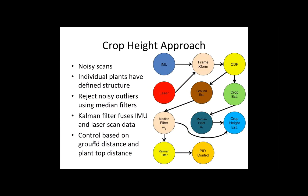Now, I won't go into the mathematical details, but I want to give you an overview of how we do this. So we have these noisy scans. We also have information from the inertial measurement unit of the vehicle, because as you might imagine, as the vehicle is pushed around, both as we're flying it and as winds come along, the pitch and roll are going to change how our laser, which is mounted in this downward looking configuration, will be read. So one of the first steps is to do the transformation of the coordinate frames.